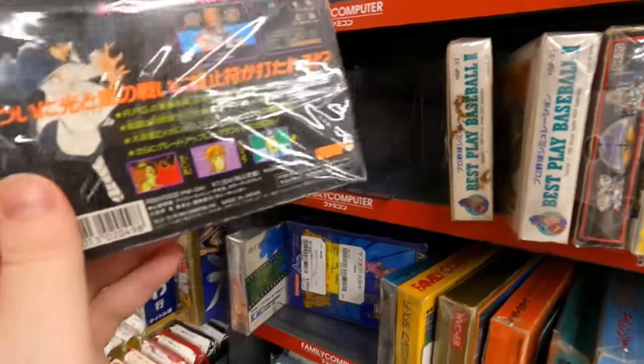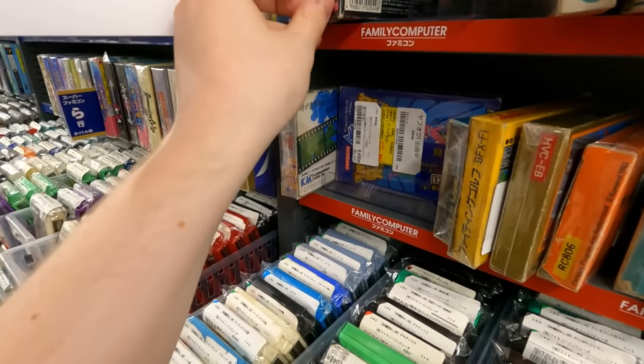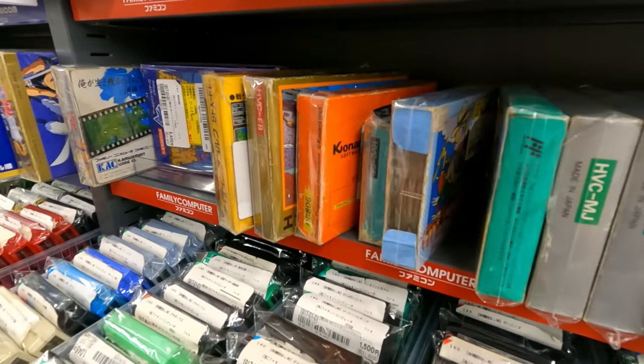We've got some more stuff here, including something I'm told is excellent, that thing, whatever that was.